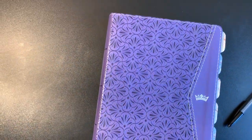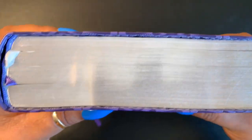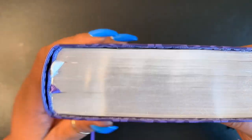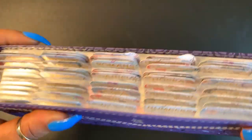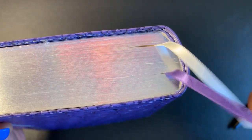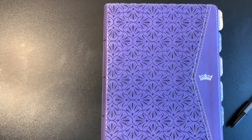Let me pull this up a little bit, y'all. Okay, it is silver gilding, if you can get a glimpse of that. You see the lavender head and tail bands. We have one lavender and one white ribbon. Again, that silver gilding is absolutely beautiful. These are just my tabs I've already put on here. And again, the silver gilding, and you see these little scrawny white and lavender ribbons.